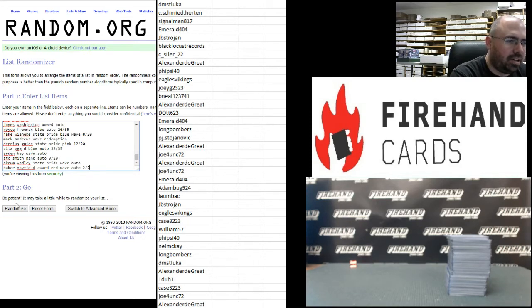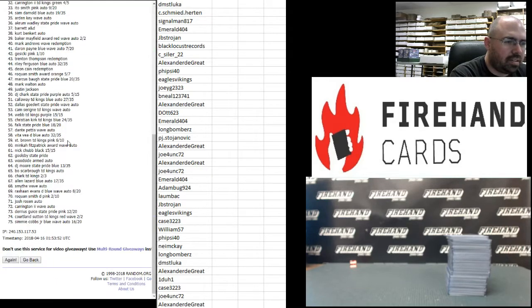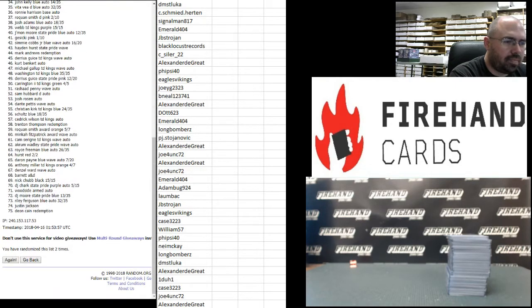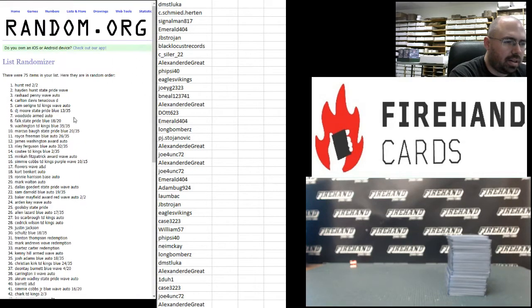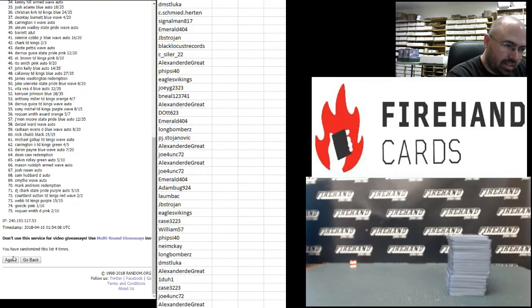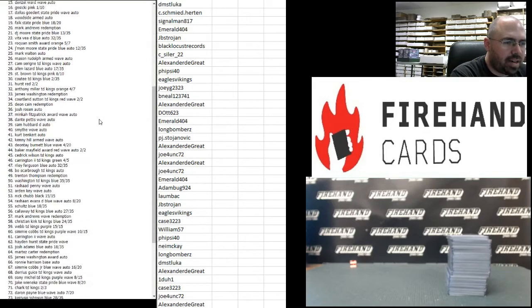Good luck, everybody. 1, the Semi Cobbs TD Kings Purple Wave at the top. 2, the Rashaad Evans D Blue Wave Auto, the 20 at the top. 3, the Goolsby State Pride Auto at the top. 4, the Hurst Red 2 out of 2 at the top. 5, the Akron Wadley State Pride Wave Autograph at the top.